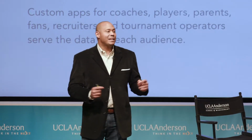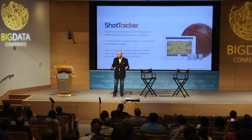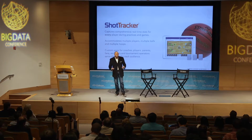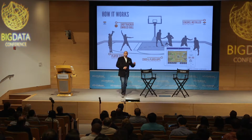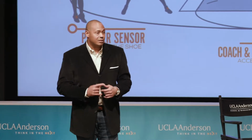Our product is called ShotTracker, and it's a sensor-based technology that can track statistics and analytics in real time. In a situation, whether it's practice or game, we can track multiple players, multiple balls, multiple hoops, all in real time. We do so with a small sensor that we place on basketball players. We have a sensor in the ball. Today we have partnerships with Spalding, Wilson, Nike, Under Armour, Adidas, Molten, and Baden. So pretty much every basketball that's played in the collegiate and professional space.